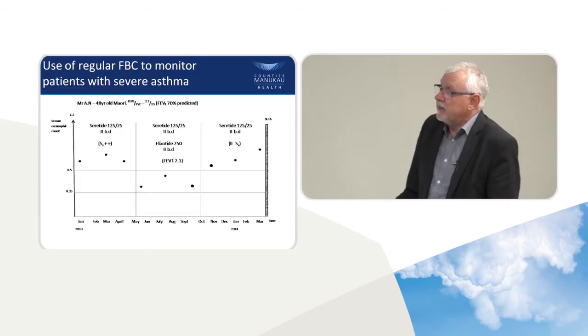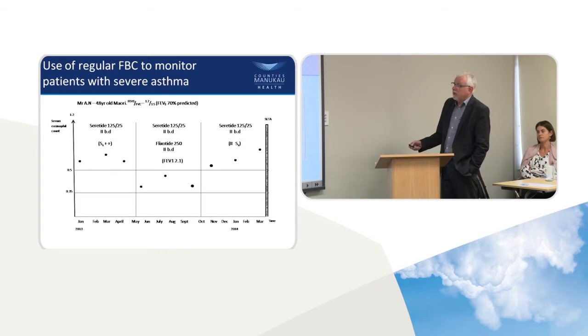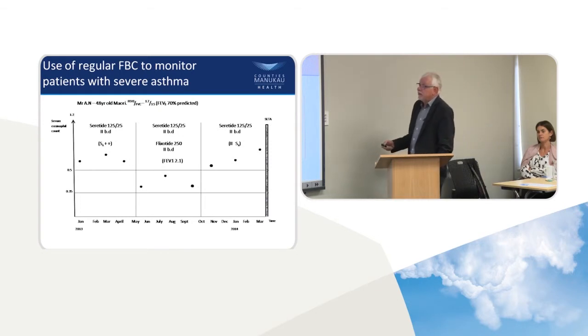And here's an example of a colleague of mine. After I gave the talk, she saw the patient. Here he is with a serum eosinophil level of 0.6, elevated. He's on Seretide, and he's got an FEV1 which is 70% of predicted, and he's symptomatic. So she actually gave him a very elevated dose of fluticasone, kept him on the Seretide, and then saw him 3 or 4 months later. His eosinophil levels came down to the high normal range, probably still not adequately controlled, but a lot better.